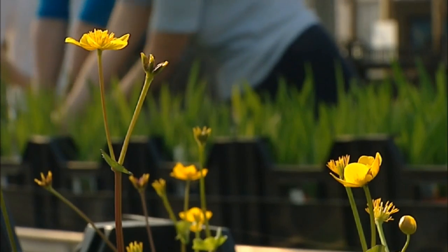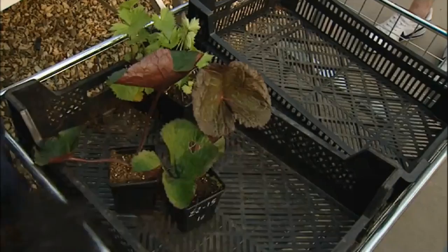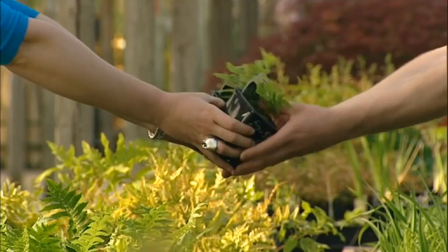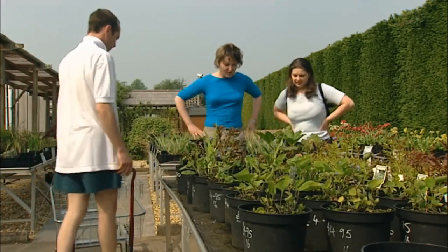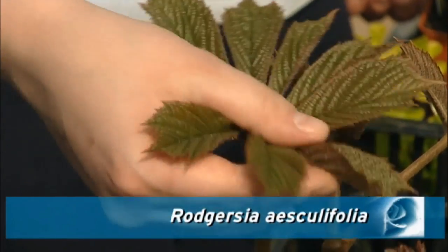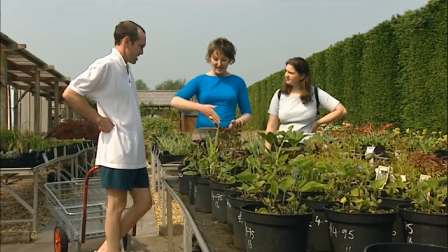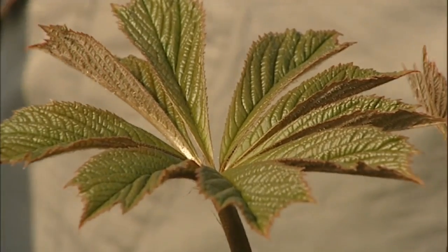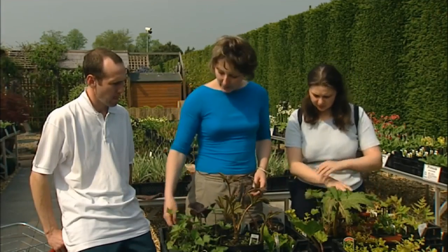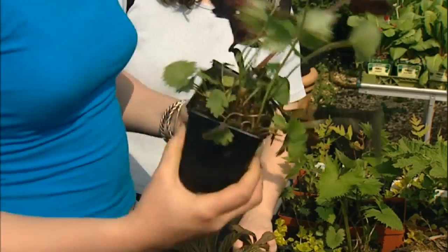Stapley specialises in aquatic and marginal plants, some native, some more exotic. So there's plenty here to choose from. What do you reckon? I think these are gorgeous. I love them. The leaves are fantastic, aren't they? Ligularia reniformis. Get these big leaves coming out like that. I love it as well. Is that the one with the black stem? Well, there's two of these. They're both ligularias.